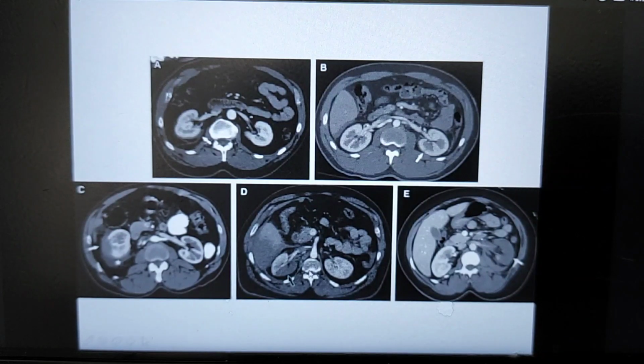Grade 4, this picture number D, is a grade 4 injury where there's an arterial injury, a lobular artery. It's not involving the main artery. Over here it's just a lobular artery that's causing an ischemic section of the kidney.